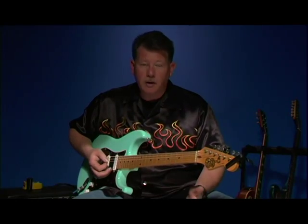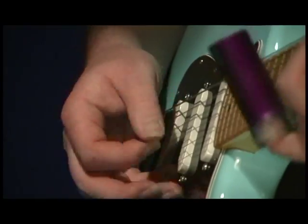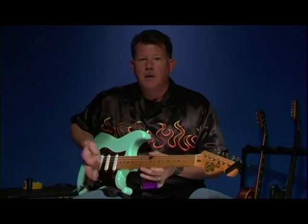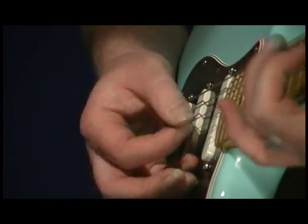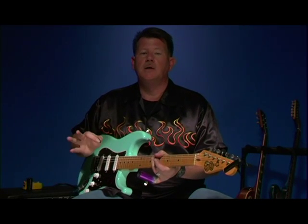The cool thing about using a pick is the rhythm work you can do. My hand constantly on and off. Here, I'll even show you without the slide. See how I do that?